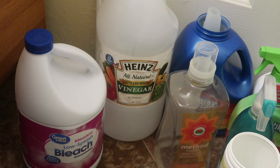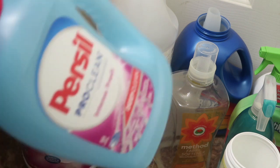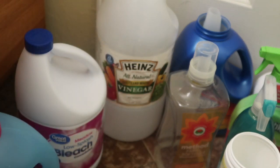But I usually prefer the low splash because I'm a mess and I always get that stuff all over me, but I won't be buying that anymore. I'll be buying plain old regular bleach. But when I do a bleach wash, I do bleach and detergent. That's it.